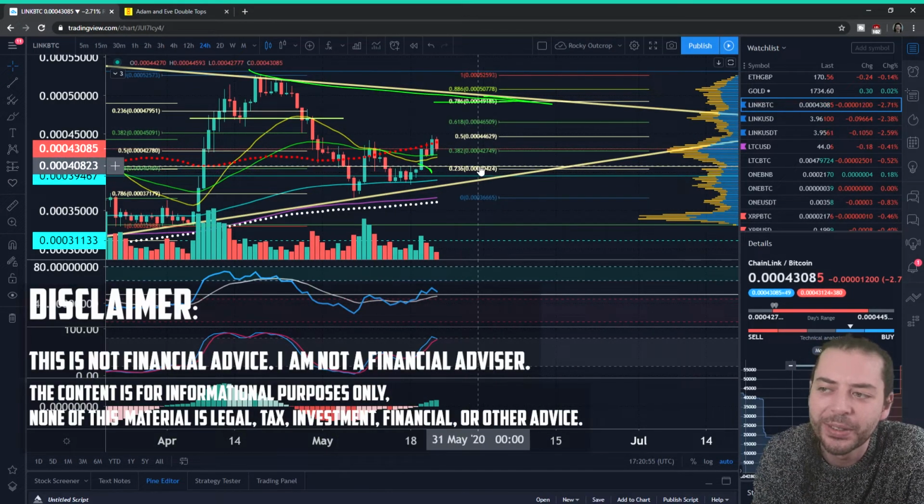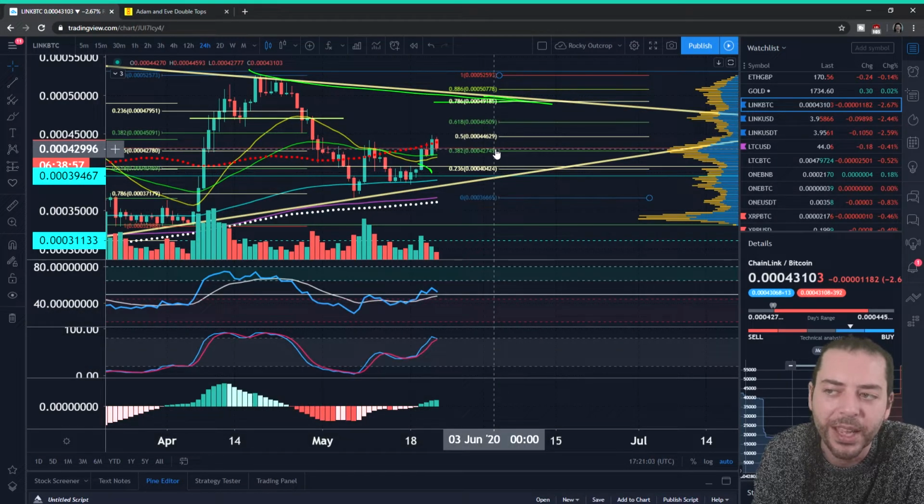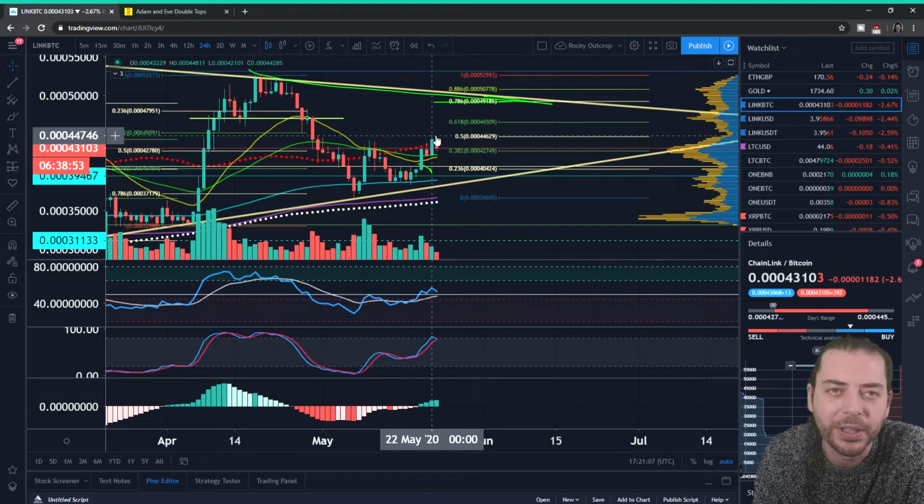So we're above the 236 on this Fibonacci retracement. That's good to see. We're above the 382 in this Fibonacci retracement. That's good to see. We have hit the 50% and then seen some negative price action. So in a sense, Dow Jones would be telling you, well, that's a typical area for things to retrace at. So let's hope that what happens instead is that we stay above the 382.